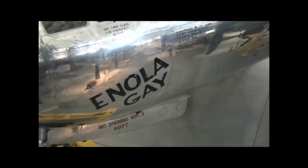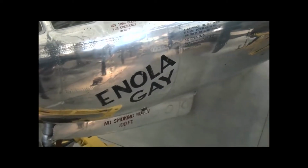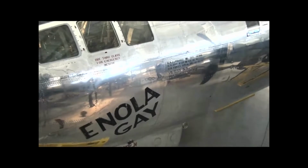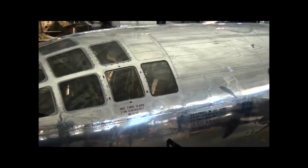I doubt that that's the original paint where it says Enola Gay. Might be. Yeah. Might be. I guess that's the thing to cut through glass for emergency rescue.